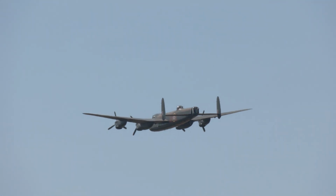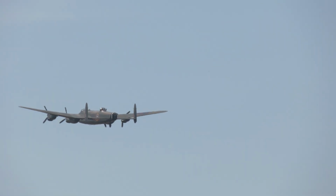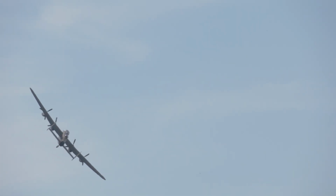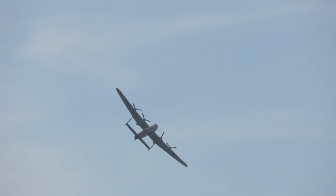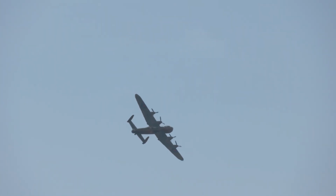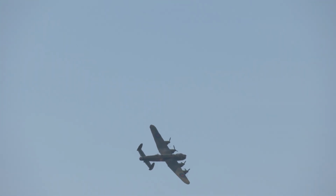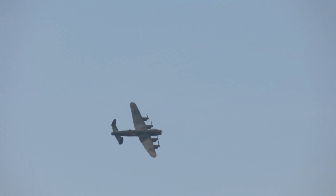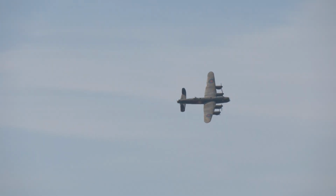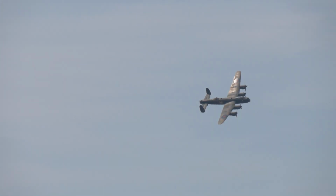Incredibly, over 7,000 Lancasters were built. Only 2 remain flying in the world today. The Air Force is lucky enough to have one of them. During the war, Bomber Command suffered the highest loss ratio of any recorded conflict. In all, 55,573 men and women were killed in Bomber Command. The flight aims to commemorate those 120,000 men and women who have given their lives in the service of the Royal Air Force.